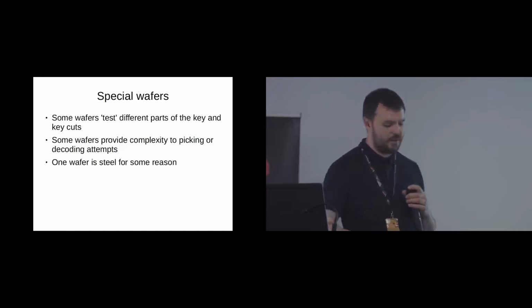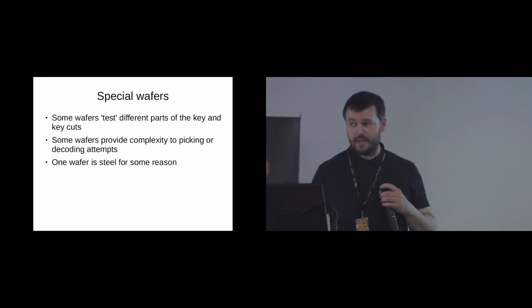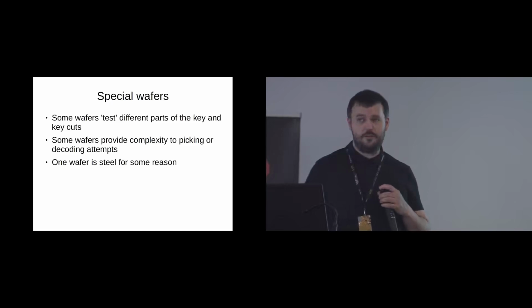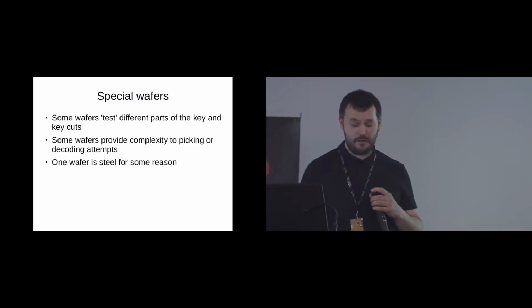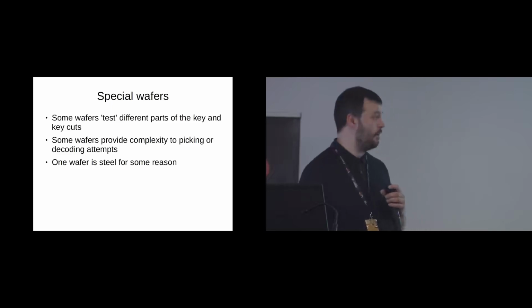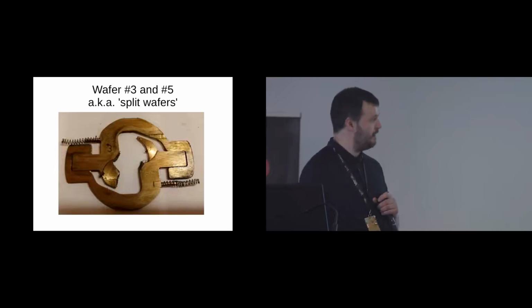So we've been looking at those wafer shapes and trying to figure out what they do or what they do not. And for most part, all the wafers just are there to add complexity to the whole lock in terms of lock picking or lock decoding. And one thing we haven't figured out or heard from anywhere is why one of the wafers is steel.